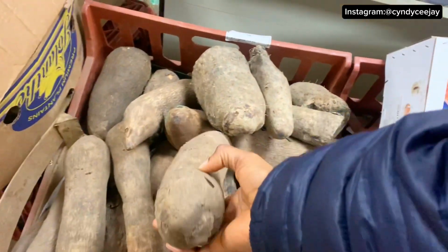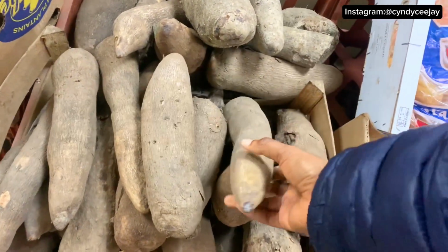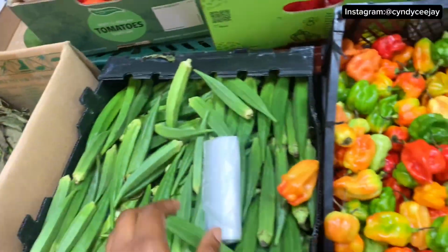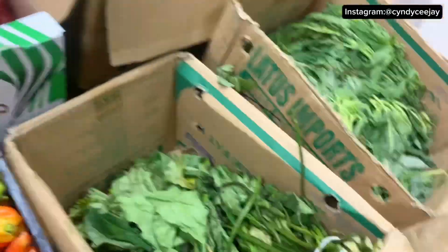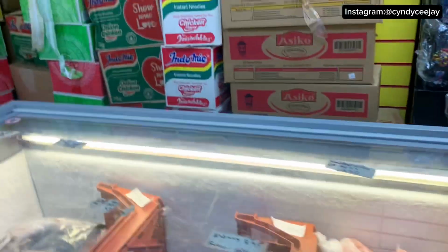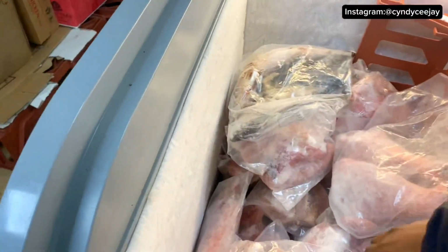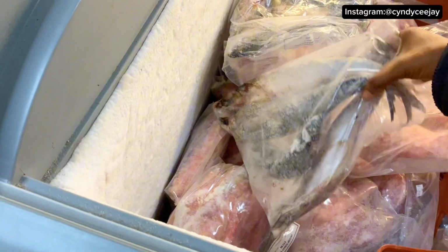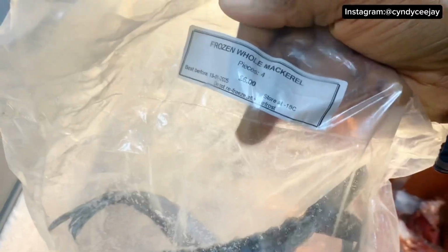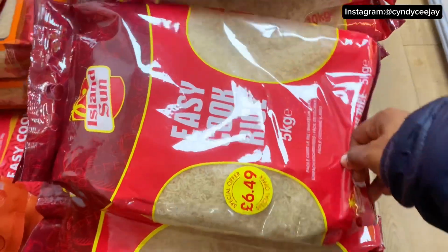So guys, come shopping with me. This is me in an African shop to buy some foodstuffs, okay? This African shop is located in Newport, Cardiff Road, Newport. They have a lot of things in here: fresh ugu leaf, okra, pepper, assorted meat, mackerel fish, different kinds of fish, goat meat, beef, pomo, cow head, cow skin, different types of meat you can think of. They have it in this store.